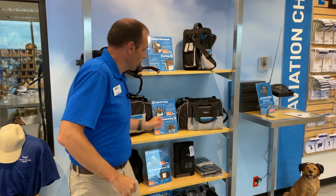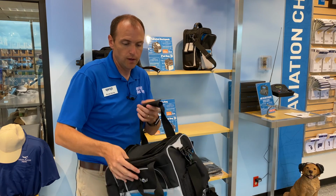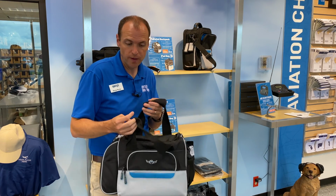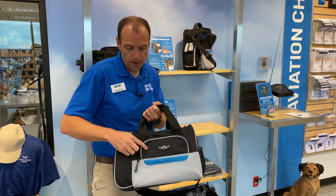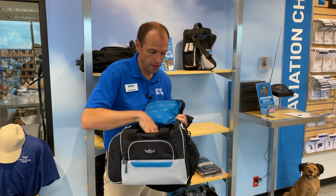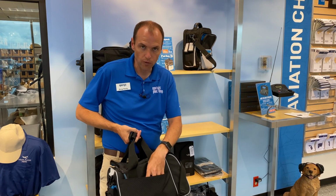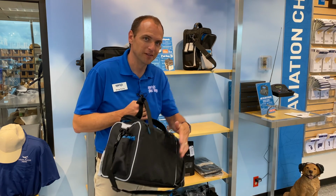Our crosswind bag is the most sought after student bag in our line. It's also the least expensive. It costs $50, and it has a logbook pocket, headset pocket, and then one massive pocket for all your books and gear that you're going to have for student pilot training. We have a water bottle pocket on this side, and of course the chart pockets on the back. We find student pilots still use paper charts, so you need a spot to put them.